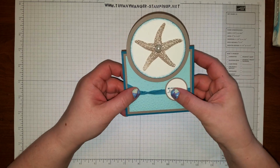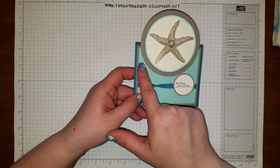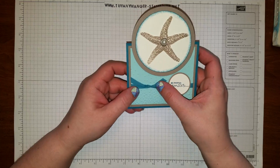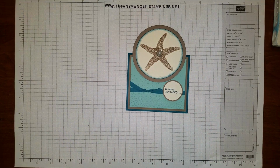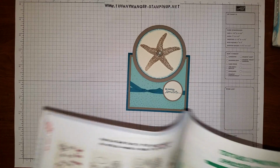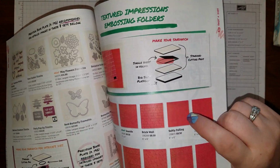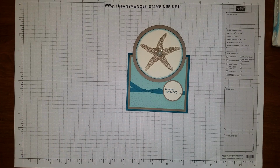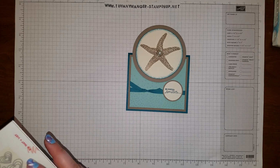I'm also going to change this up a little bit because she uses an embossing folder that is available, but I do not have. Let me grab the catalog here. Yes, it's called Softly Falling, and right now I don't have it, so I'm going to have to replace it with something else similar.